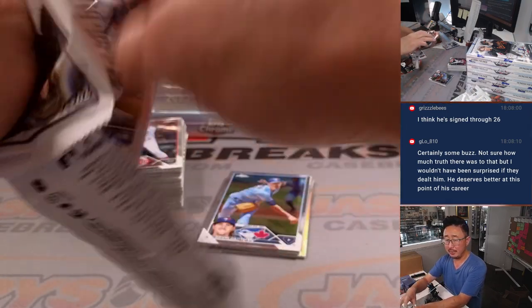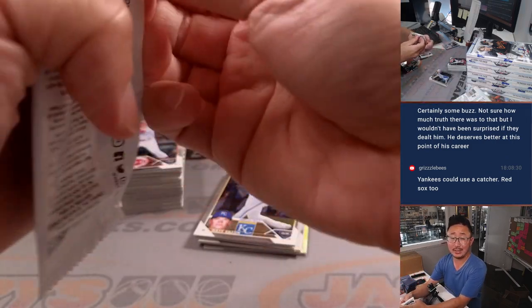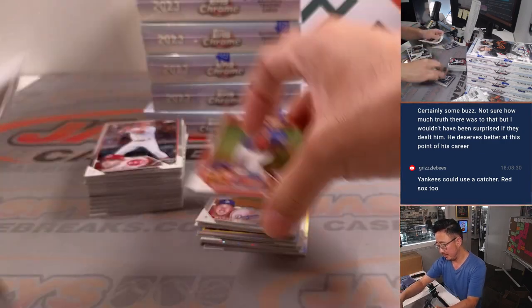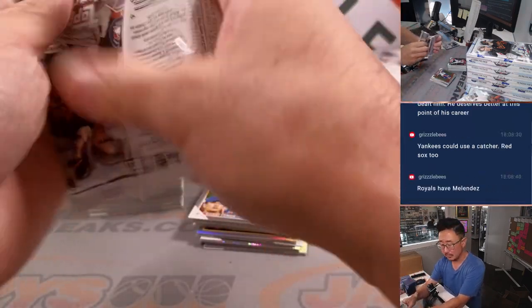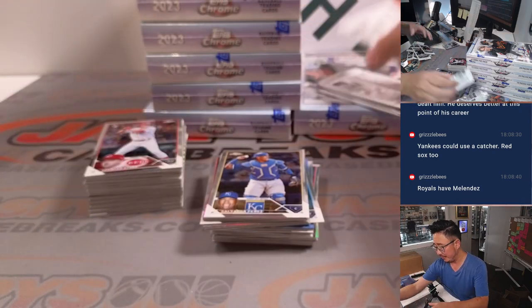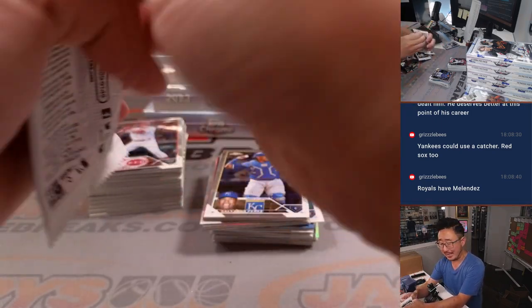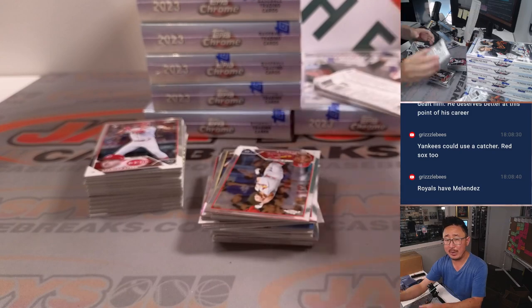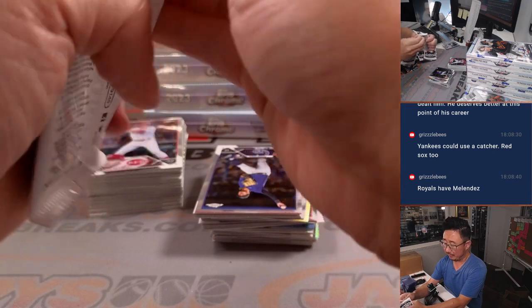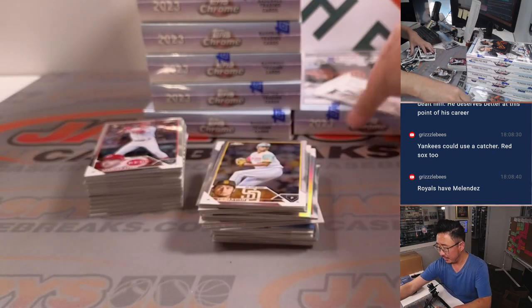I mean, a lot of teams could use a catcher. Yankees, Red Sox. And with the DH, you could probably preserve Salvador Perez's legs. If you have a good backup catcher or a good second catcher, it's maybe a little bit better with the glove, or can withstand the rigors of being behind the dish. Give Salvador Perez a little rest. That could definitely help too.